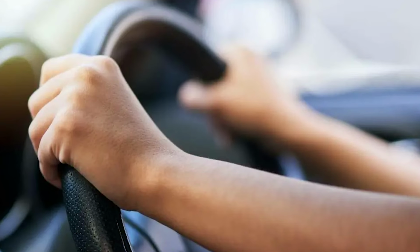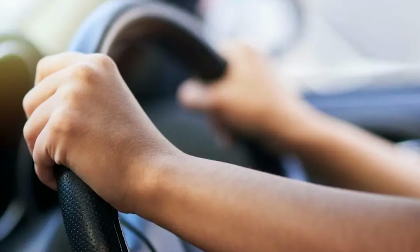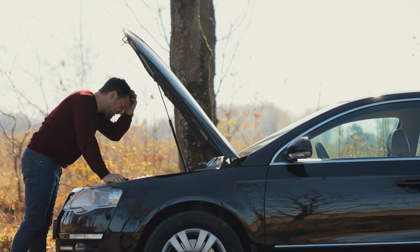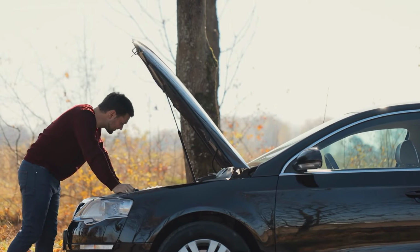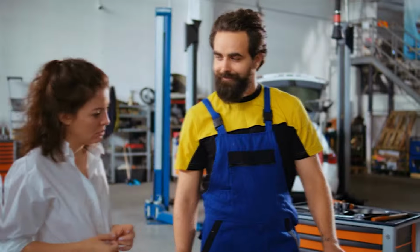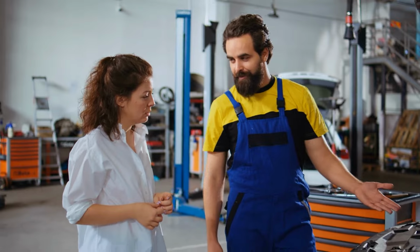When your car starts shaking as you accelerate, it's natural to wonder what could be wrong. Is it safe to drive, and how much will it cost to fix? The good news is that if your car only shakes when you accelerate, it's likely a minor issue that can be fixed without a hefty bill.